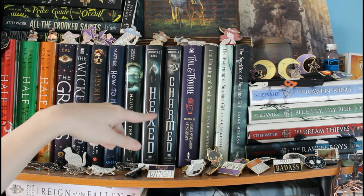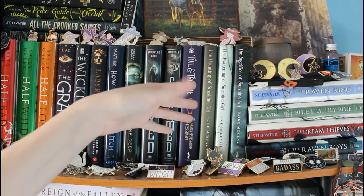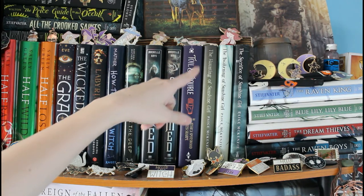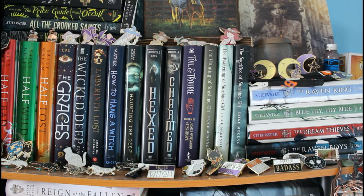Hexed, Charmed, haven't read them yet. Toil and Trouble, it's a whole bunch of authors writing short stories combined in this book. We got The Haunting of Sunshine Girl, The Awakening of Sunshine Girl, and The Sacrifice of Sunshine Girl. I did watch her mini series for a bit because I like found footage things, and sadly there's not a lot of found footage movies.